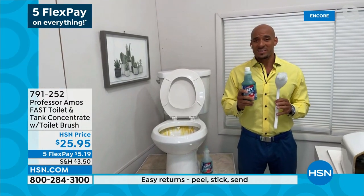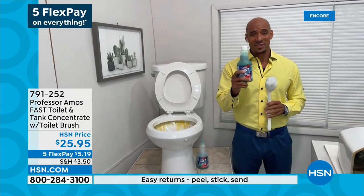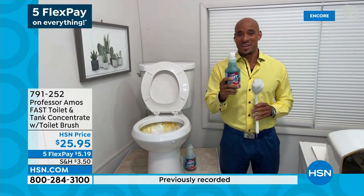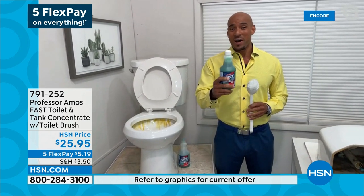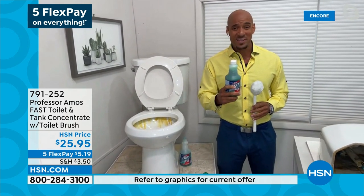This configuration is amazing. Number one, because of this proprietary formula. You know, not all toilet bowl cleaners are created the same. You couldn't use a toilet cleaner in a toilet tank. It's because of the corrosive materials. I'll explain that in the lab test that I've set up for you in just a minute.